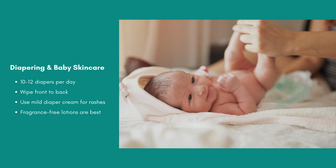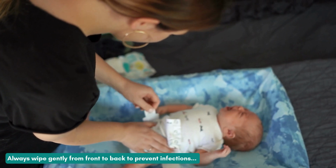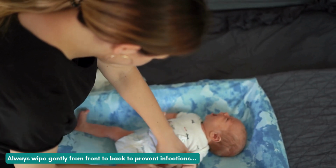Expect to change around 10 to 12 diapers a day in the first few weeks. Always wipe gently from front to back to prevent infections. For diaper rashes, use a mild diaper cream and opt for fragrance-free baby lotions to keep your little one's skin soft and irritation-free.